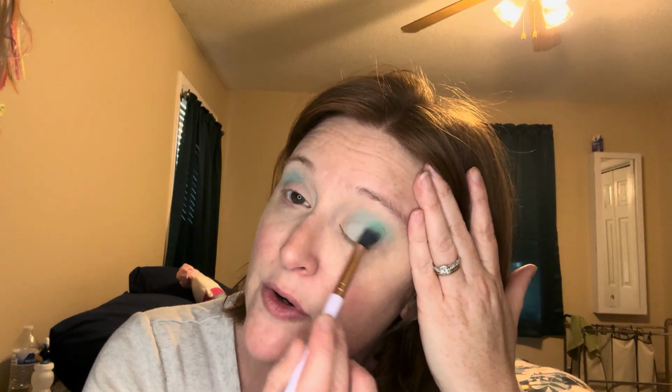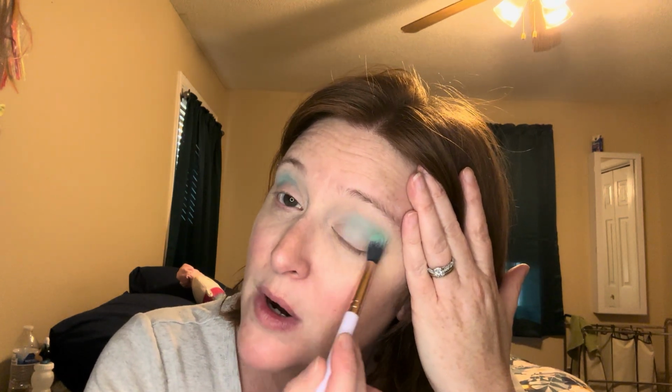I'm taking a lighter green over my lids, using the same brush, because you know how I do.